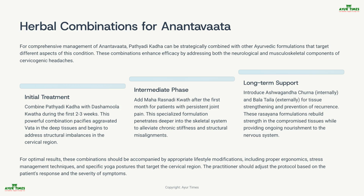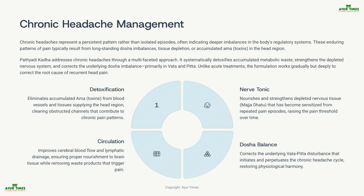Chronic headaches usually point to long-standing imbalances, maybe doshas being out of whack for a long time, tissues being depleted, or toxins building up. Pathyadi Kadha's strength here is its multi-pronged approach. It works systematically: it detoxifies, it strengthens the nervous system, and it corrects those underlying Vata and Pitta disturbances. It's not usually a quick fix, but it works gradually, deeply, on the root cause, aiming for lasting change rather than just masking symptoms. So how does it achieve that systematic management over time?